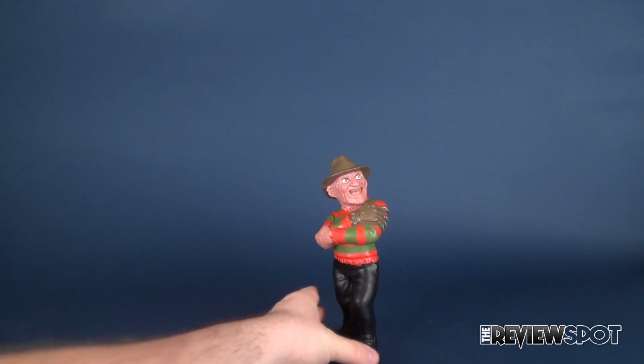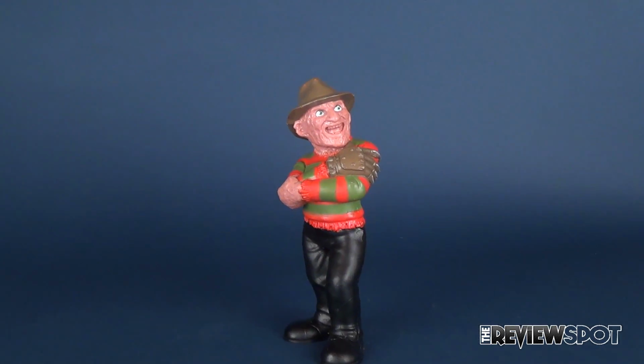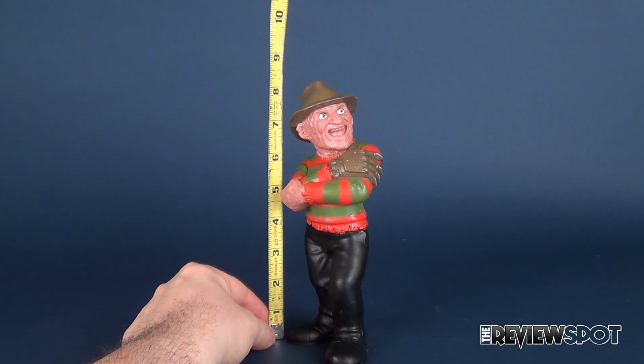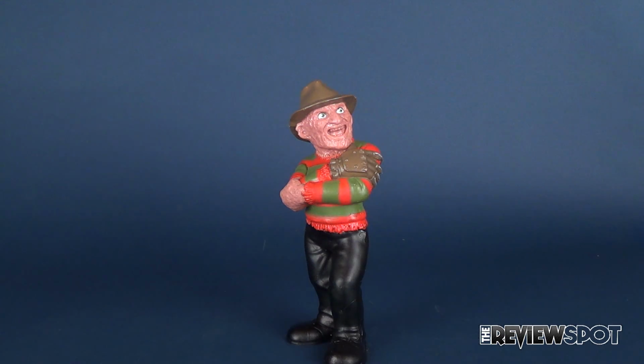Let's get some dimensions going, by the way, for this guy, which I didn't actually do just yet. Let's bring the camera down there, zoom in. Just how tall is Freddy figure? That's actually what he's called. He is approximately, I guess we could say, 8 inches in height.